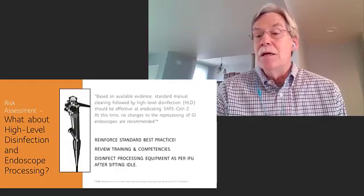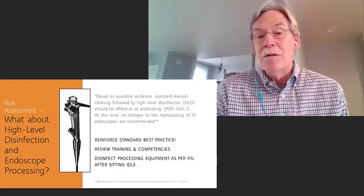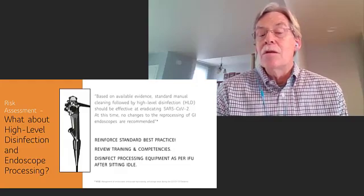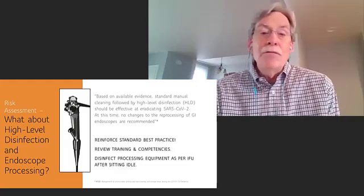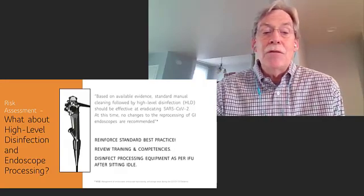to PPE, disinfection of automated processing equipment after it's been sitting idle. Likewise, it would really be prudent to consult with infection prevention in facilities as to whether water lines feeding the reprocessing sinks and AER should be disinfected after sitting idle.